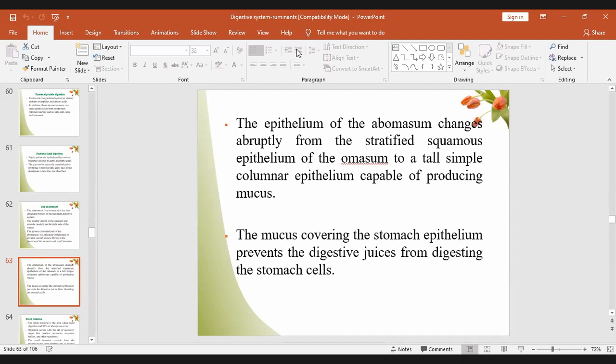So the tall, simple columnar epithelium produces mucus. The mucus which covers the stomach epithelium prevents the digestive juices from digesting the stomach. So, that's what I told.